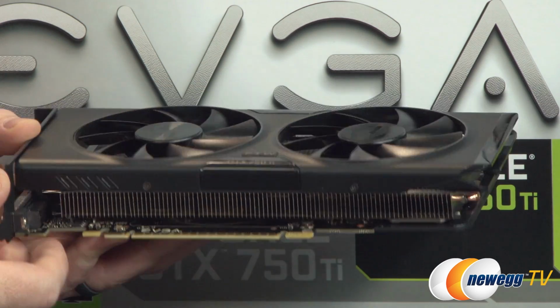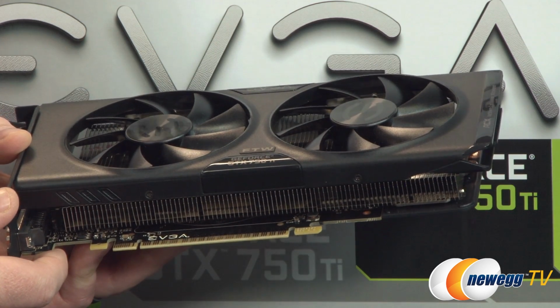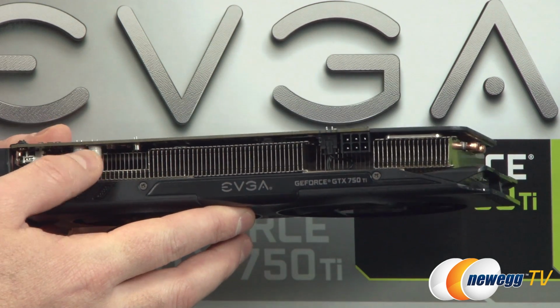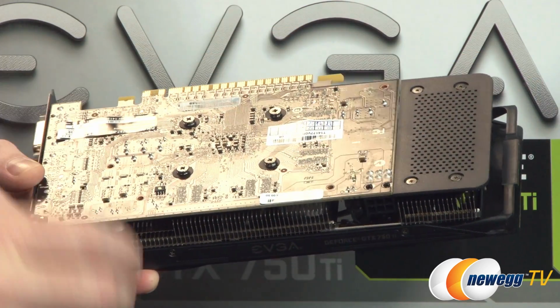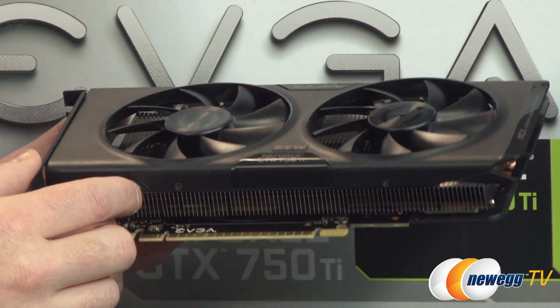Apart from that, we have the ACX cooler, and this is a cooling design that we saw introduced with the 700 series, which is quite impressive. It includes a very impressive aluminum fin stack in there, as well as a dual copper heat pipe configuration, which actually runs the length of the card from front to back, which is pretty cool. Does a very good job of cooling.